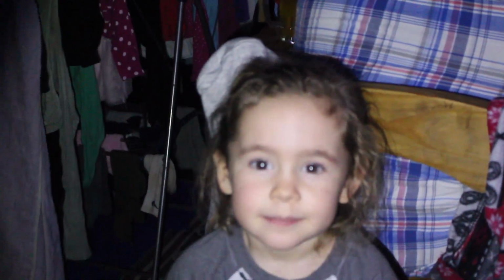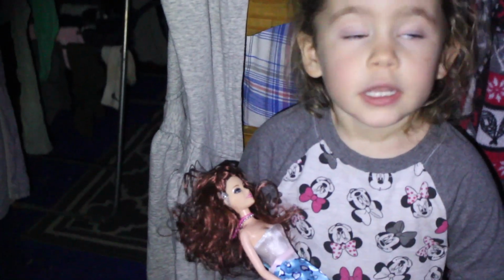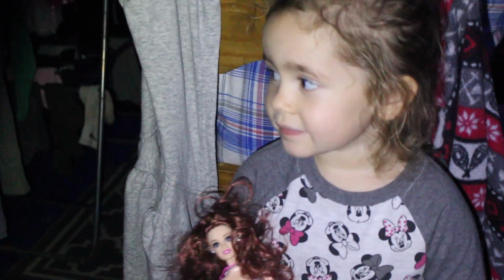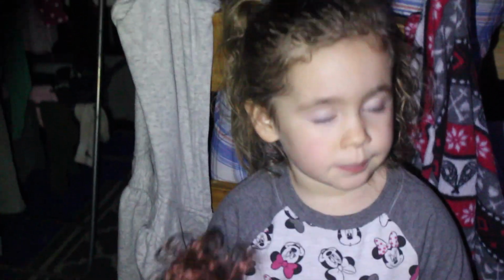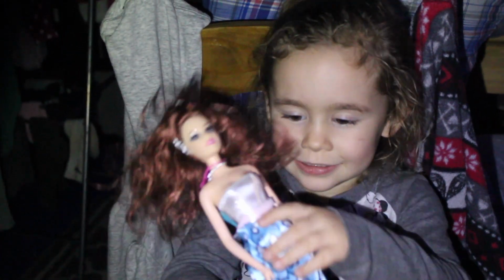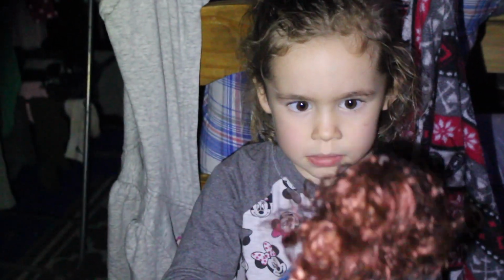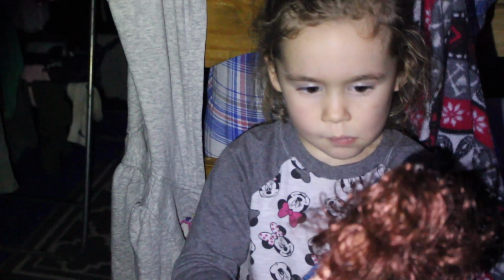This is my new Barbie that I got. Great-grandma sent some money for Christmas for Sam, so she bought a new Barbie. I really was excited to buy this Barbie. You were really excited to buy her? She has pretty shoes and a pretty dress and a pretty necklace. I know. And her name is Alice, which is actually great-grandma's name, so it worked out perfect, didn't it? Yes.